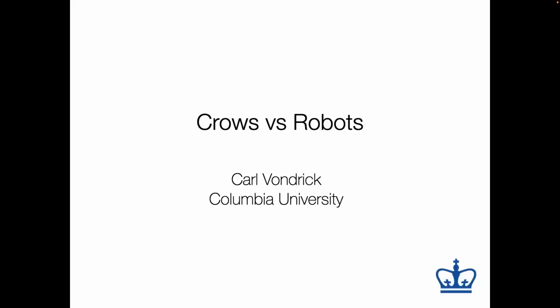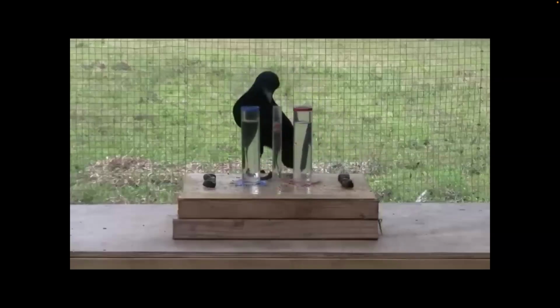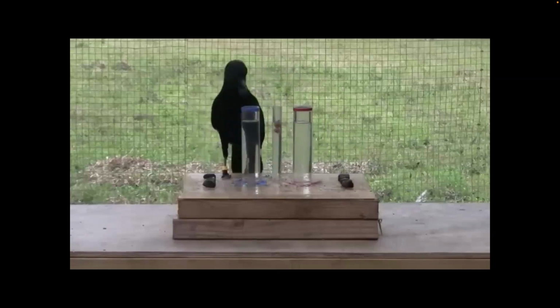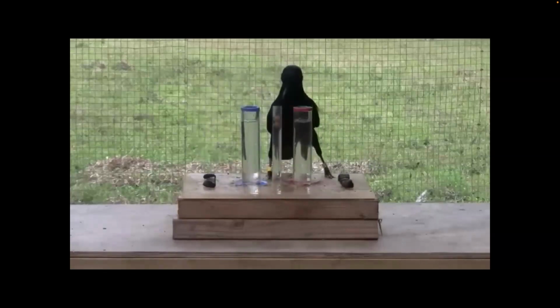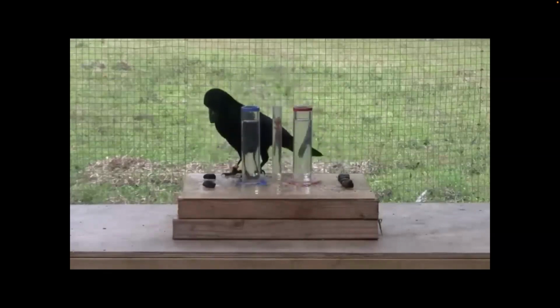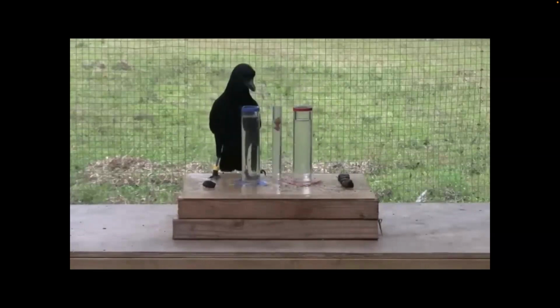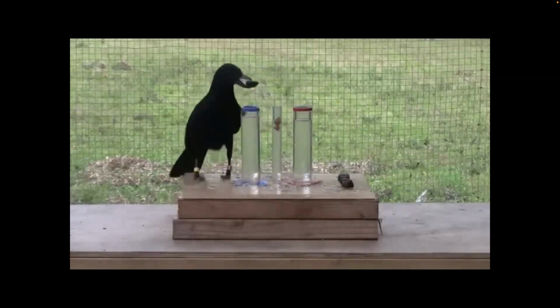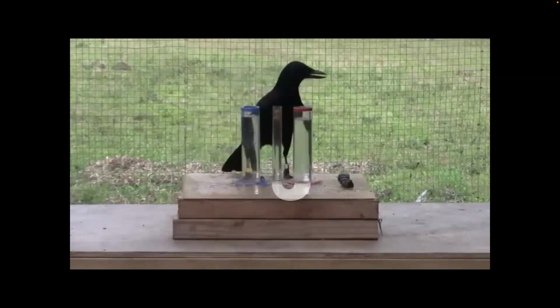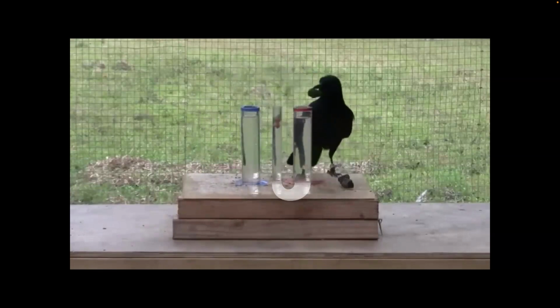Okay. So I've always been really fascinated by the intelligence of animals. And I want to show you this video of a crow. This is a crow that's trying to get the food in the center tube here. And what the crow is doing is these science experiments in order to figure out how can I get the food. Unknown to the crow is that the red tube on the right is actually connected in the bottom blocks with that tube in the center.